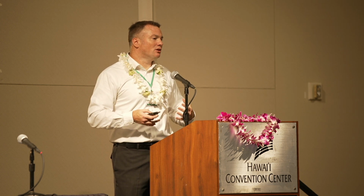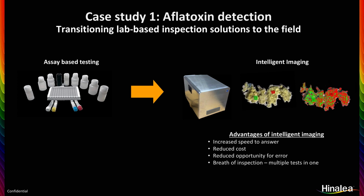With intelligent imaging, you can train the system to look for many, many different things all at once. So in the same time that you're looking for aflatoxin, you can train it to look for the hydration of that particular nut or mechanical defects on that nut, and all of these different things all at once. So it gives you that move from very specific testing to a broad set of testing criteria. So this is another example of where intelligent imaging in general can be of value.